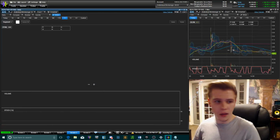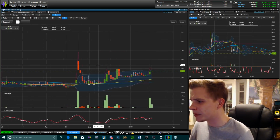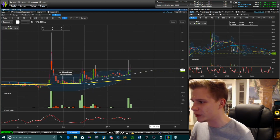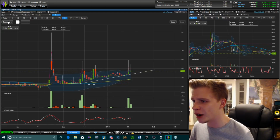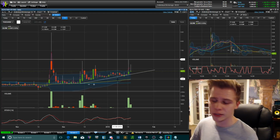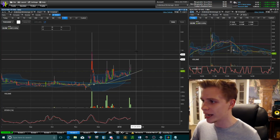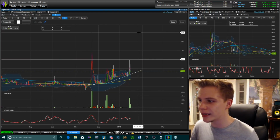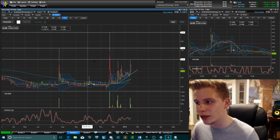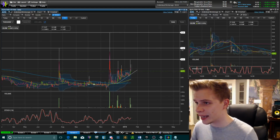ELTK, it's kind of the same thing. Not the greatest chart, but you can see it's obviously making an attempt to do an uptrend, and it has some obvious multi-month resistance at this level of around $6. So if we can get enough volume, we could retest that level and potentially break out and hit the 9s, as the daily chart shows us. Maybe just the 7s though, you never know.